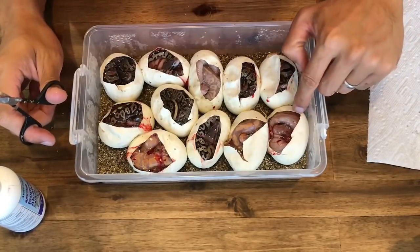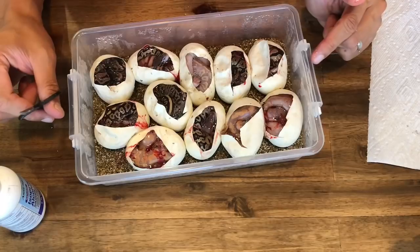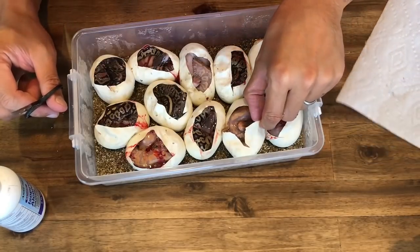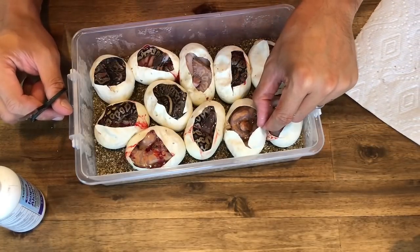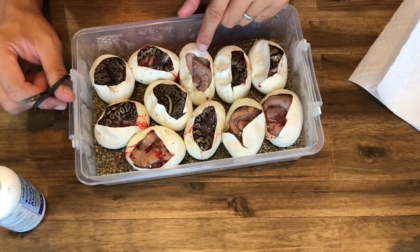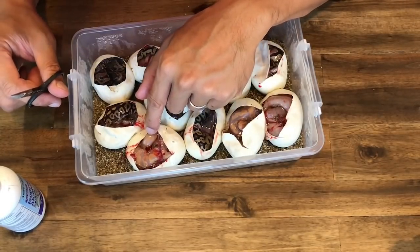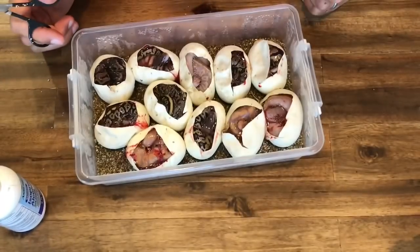I like this one right here. This one is a pewter coral glow, definitely. This one looks like a Huffman coral glow. This one is a pastel Huffman coral glow. And this one looks like another Huffman coral glow. So, I think we did good.